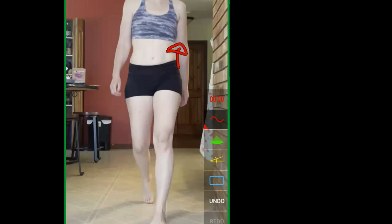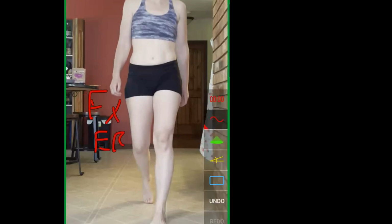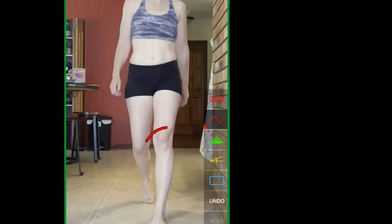So, a story question: is there history here? Can you flex and externally rotate your left knee? Did anything happen to this knee that's locking it in extension?